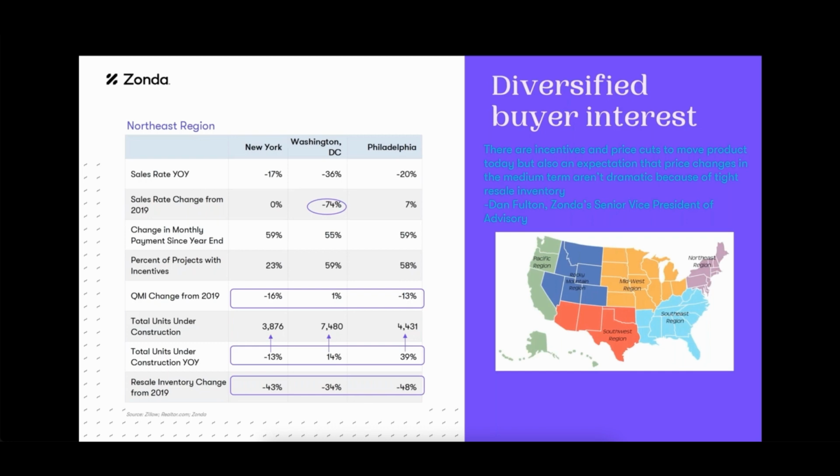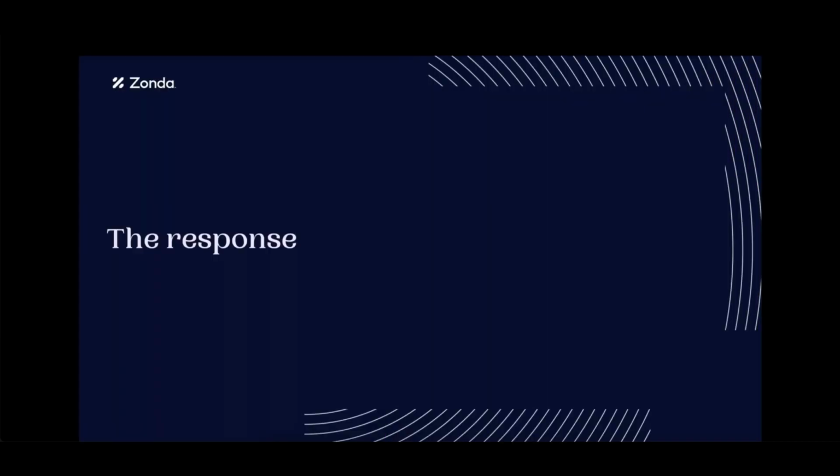Doesn't mean we aren't seeing incentives and price cuts. We absolutely are. But I think there's a lot more belief that this market becomes more durable and more sustainable than some of the other ones that we talked about.